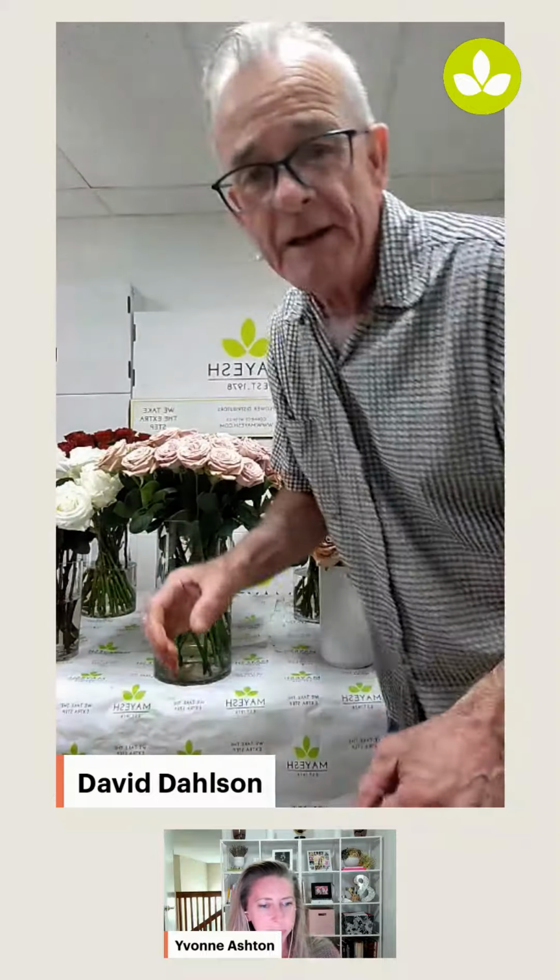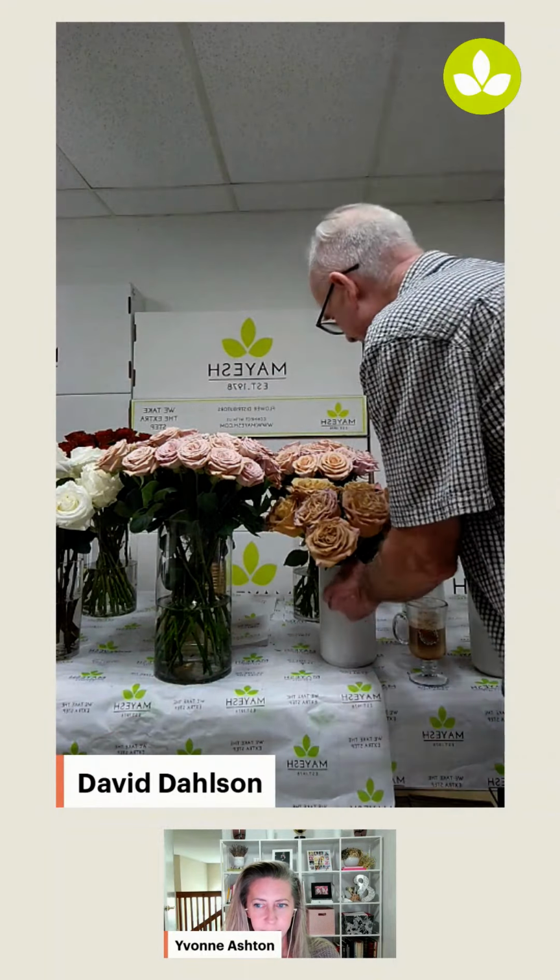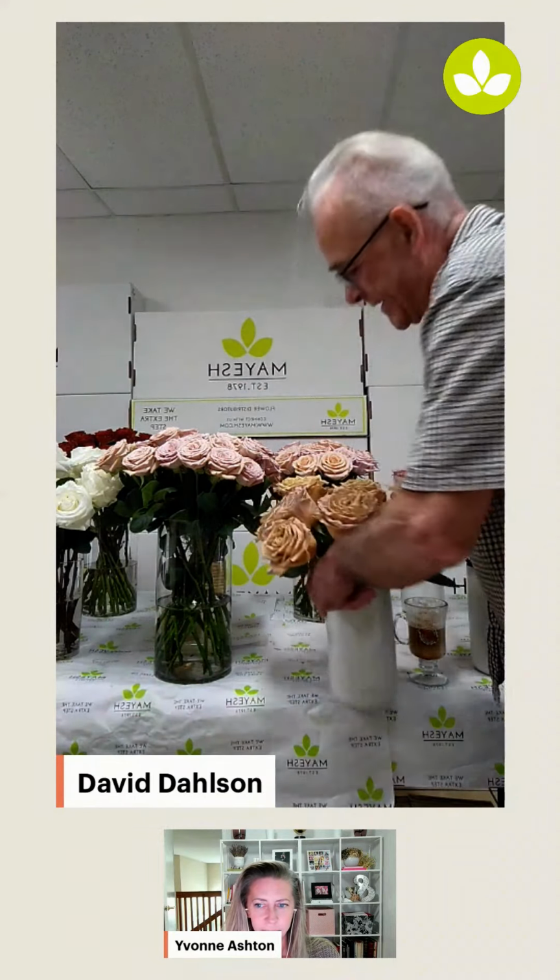That's a fun color. It's a fun, great color for fall. That's also grown by Rosa Prima. Very nice. Here I have one of my favorites.